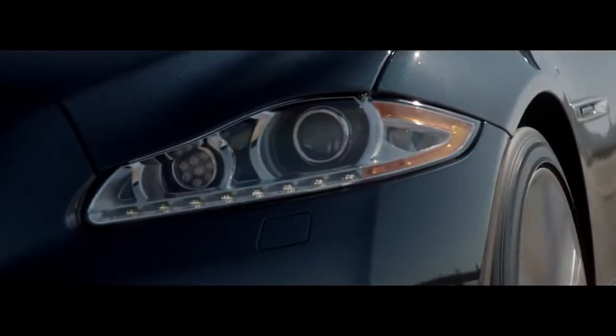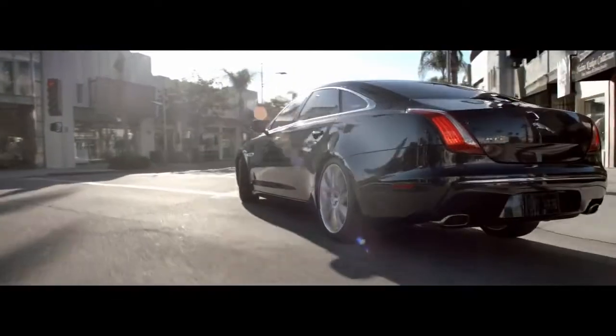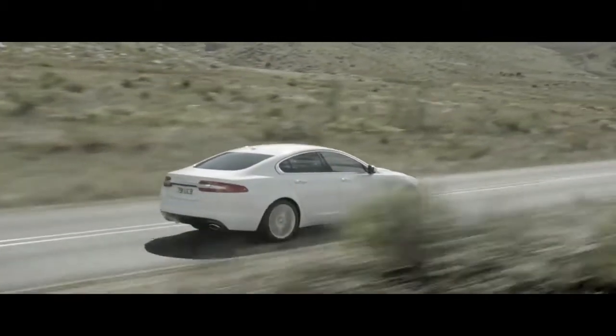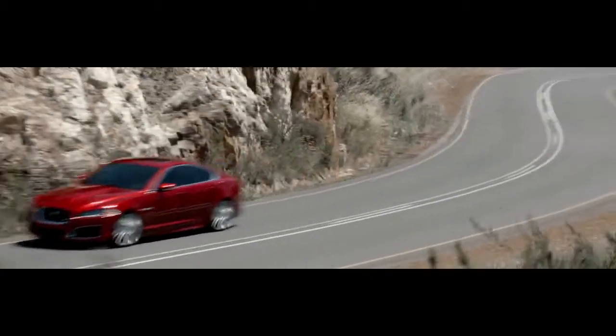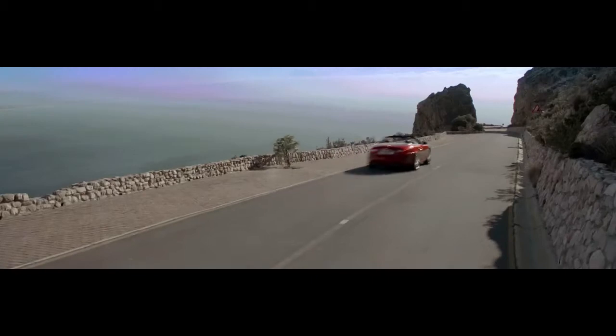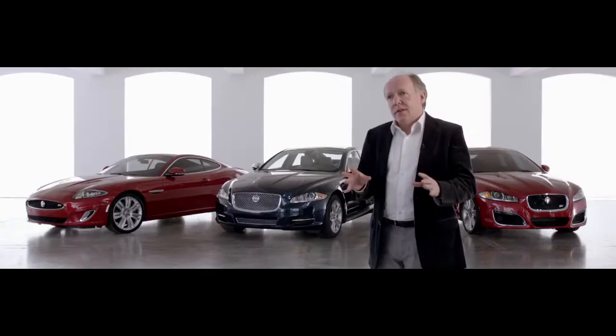Hugely influenced by the XJ, because that really is this pinnacle, this point of design that we've always wanted to get to. The ability of the cars, the performance of the cars, it's a whole new plateau, a whole new level of performance and agility. So it's very important we capture that in the design of the car.